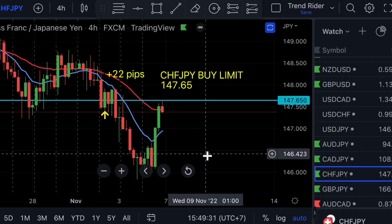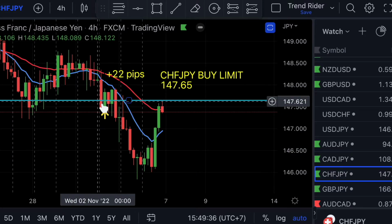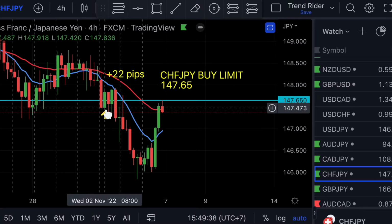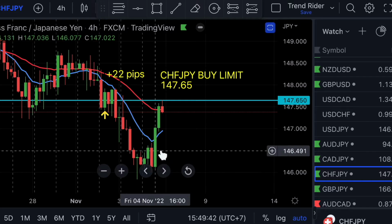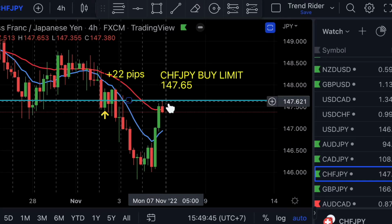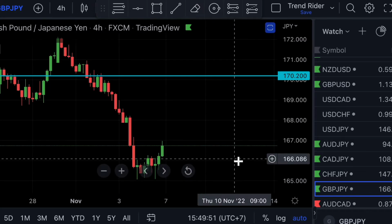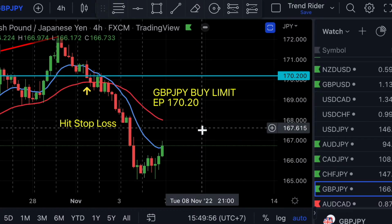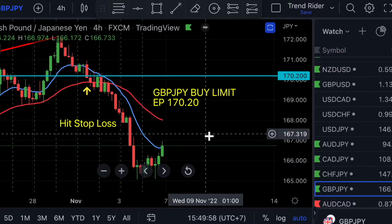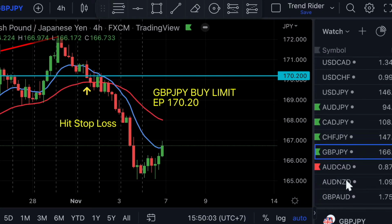The Swiss JPY, a potential 22 pips. Okay, this one did execute about midweek and then only went up a little bit and then crashed later in the week and tried to make a recovery and got back up to our trade setup, our pending order 147.65 at the market close. And the GBP JPY, the same with all the pound pairs, pound USD, pound JPY, pound New Zealand. The pound just didn't do very well at all this week. So it did definitely hit the stop loss on that one.